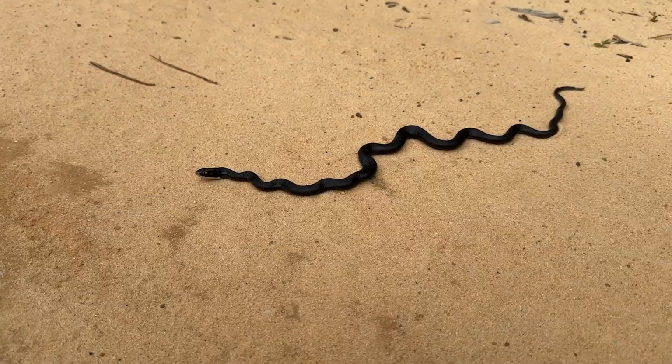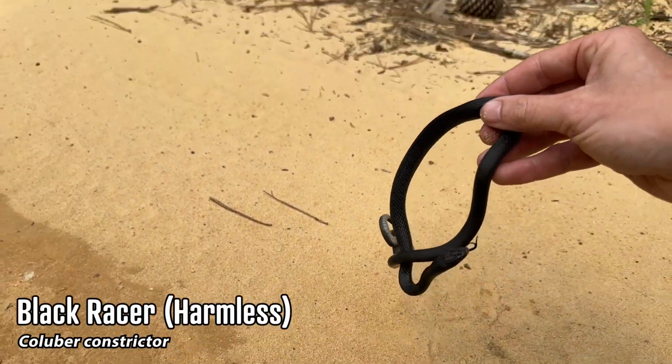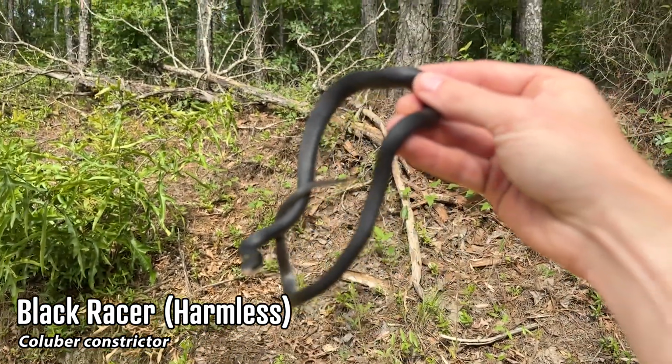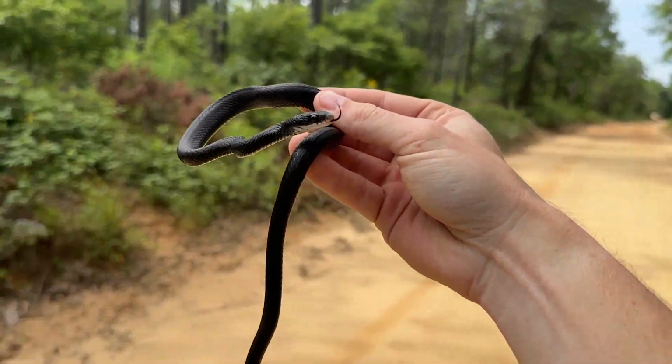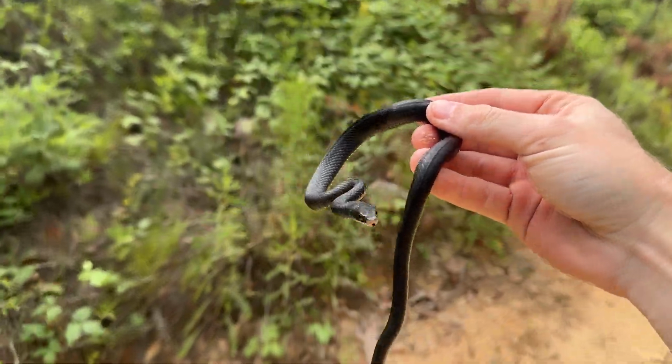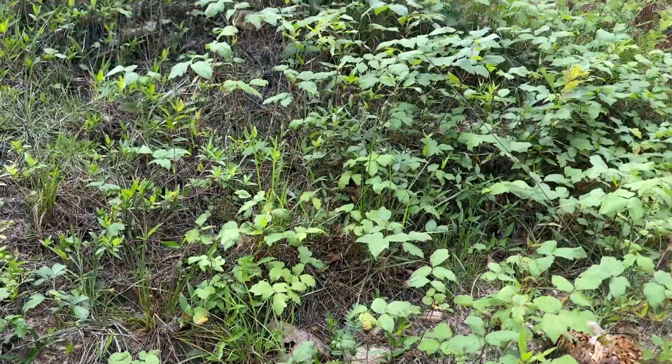Racer. Hello, buddy. Friendly racer. Oh, moderately friendly. Just a little love bite. Get you out of the road, dude. Let's go this way. You were heading this way. Here you go. Nice to see you.